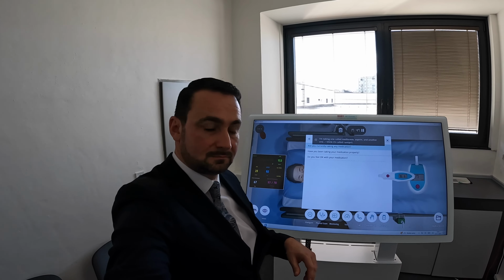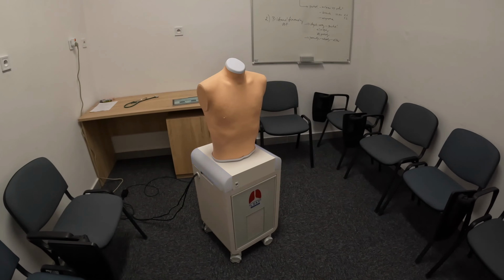Okay, so they can ask the patient lots of questions. They can undergo physical examinations, and the idea is that going through this interactive experience, the student can diagnose and then manage the patient in this emergency room situation. And there are facilities all up and down this fantastic simulation centre similar to this. Let's go and take a look at a few more of them as well.